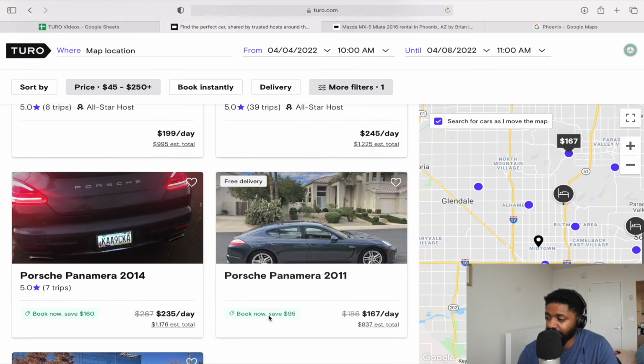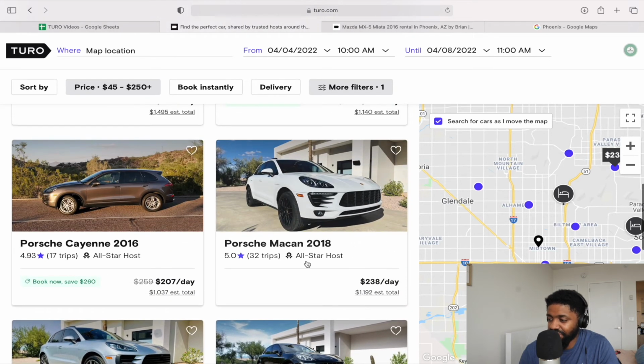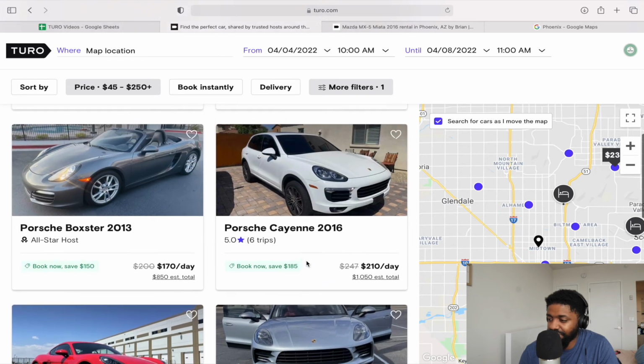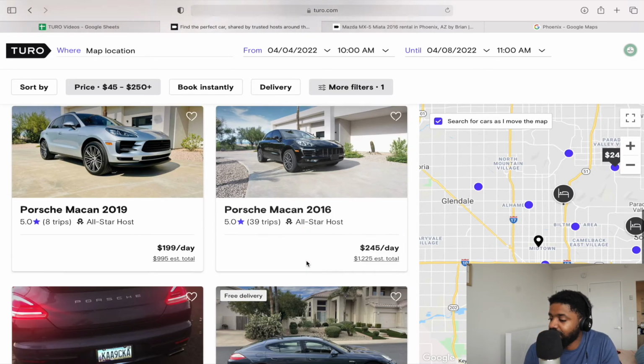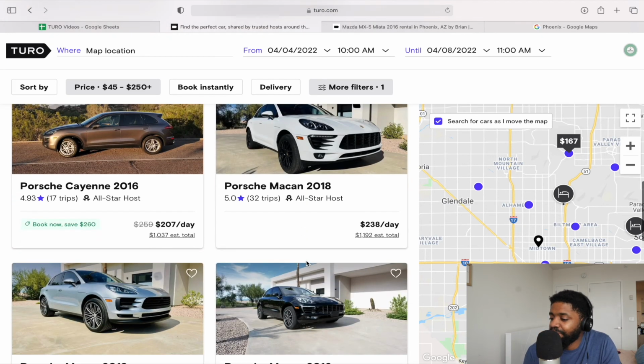What I'm seeing in terms of numbers, there's only one with the 39 trips. I get to have the Macan. Okay, that's the one I would probably get. Whatever this is, the Porsche Macan. Let me just write that down. P-O-R-S-C-H-E, M-A-C-A-N. 2018, 2016. Okay, so those are the ones I would probably look at. Yeah, but Porsche don't really do it for me.